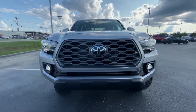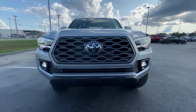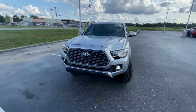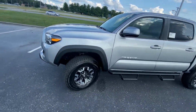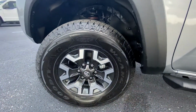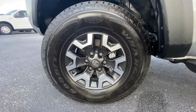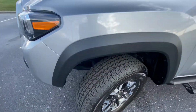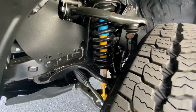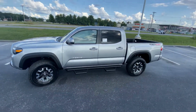As you can see on that front end, you've got LED daytime running lights, headlights, and fog lights. I'm going to zoom in on those 16-inch aluminum wheels. And then for the TRD off-road, let's take a look at those shocks. Could definitely do some damage with this truck, if you so please.